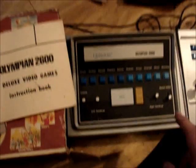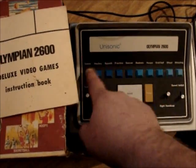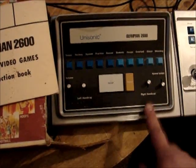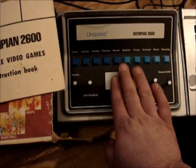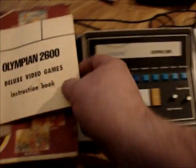I didn't even remember what it was called. I just remembered these light blue buttons, and it had joysticks. And I kept looking and looking and looking, and when I found one, then I recalled these, the big reset button in the middle and everything. It's got all the parts.